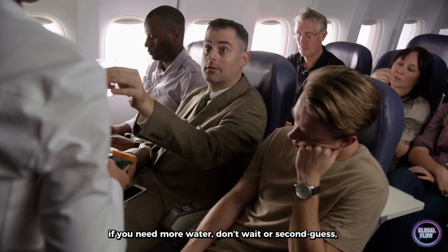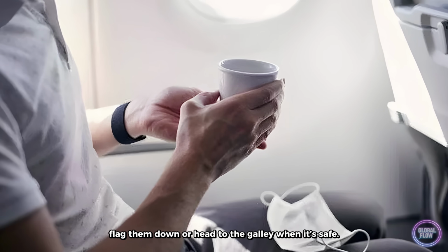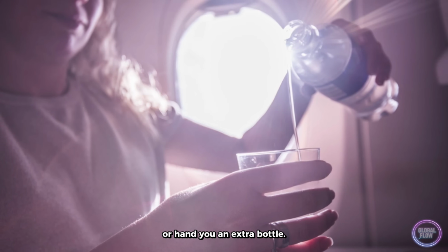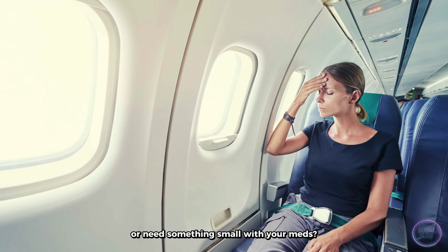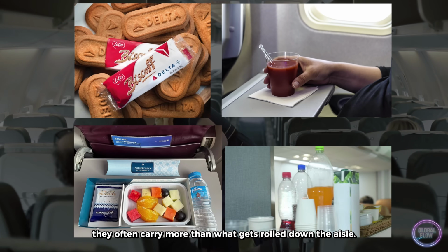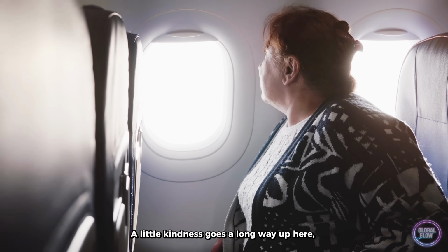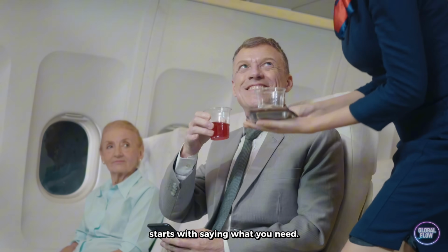If you need more water, don't wait or second guess. Flag them down or head to the galley when it's safe. Most are more than willing to refill your cup or hand you an extra bottle. And if you're feeling lightheaded or need something small with your meds, it's okay to ask if they have an extra snack. Crackers, juice, even fruit, they often carry more than what gets rolled down the aisle. A little kindness goes a long way up here. And staying comfortable starts with saying what you need.